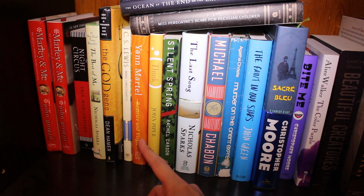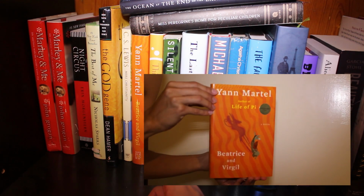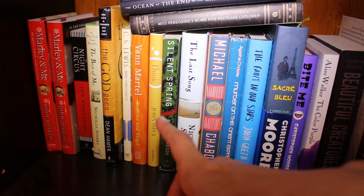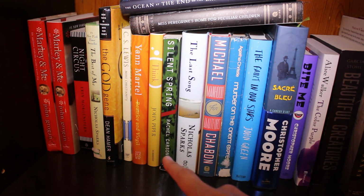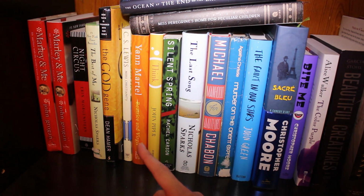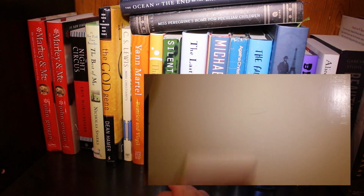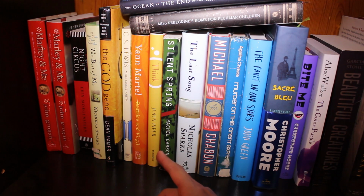Next, we have Beatrice and Virgil by Jan Martel. He wrote The Life of Pi. So I just bought this to see maybe if I'll like it. Next, we have Think by John Piper. This is a random book I received from one of those: you spend a certain amount, you get a certain book or something.